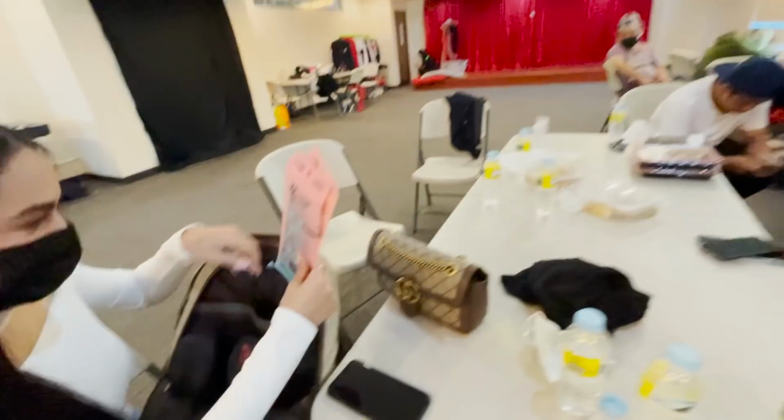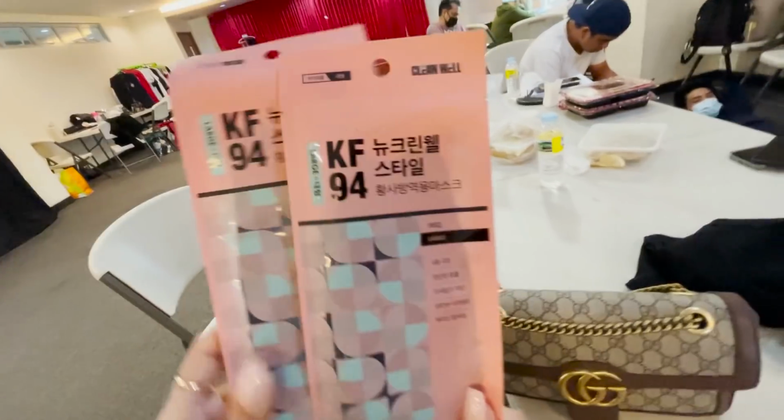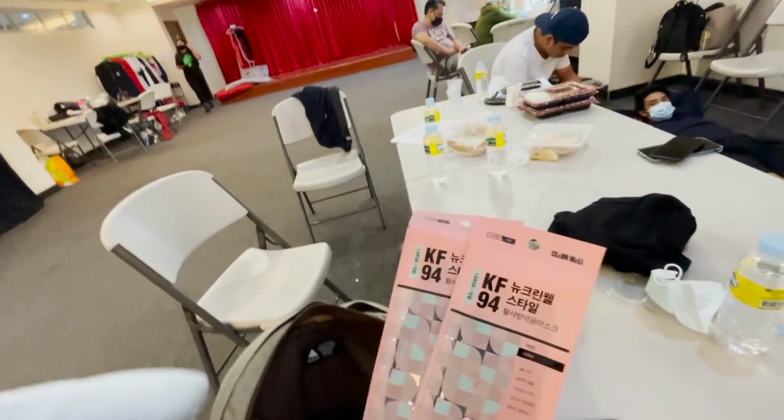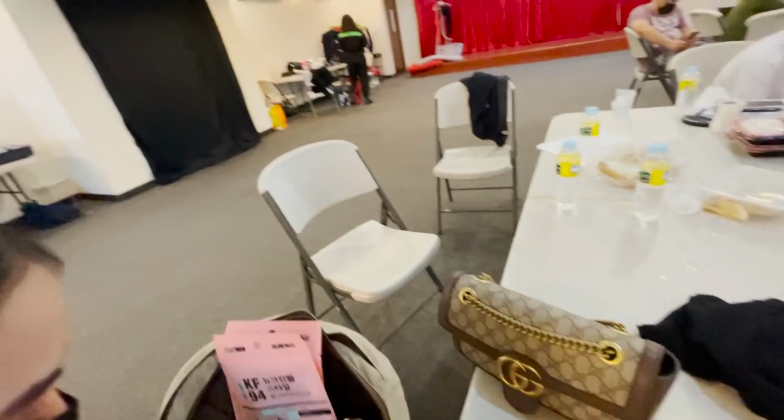We have best products ever. Okay, what is that? Masks! And they're even better because they're Korean. You know this stuff is legit. I had to get some Japanese and Korean stuff like Dahlia's bag, so yeah. We gotta match like that. Had to. Oh, yeah. Represent Asia.